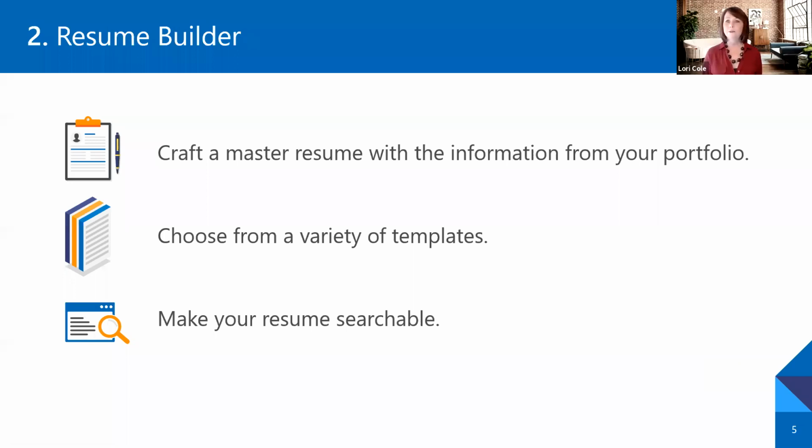All right, so the next step is number 2, our resume builder. The resume builder allows you to craft a resume from scratch using the step-by-step tool. You have a variety of templates and resume types to choose from. And you can also opt to make your resume searchable so that employers can find you in the database, even if you're not actively looking for a job.